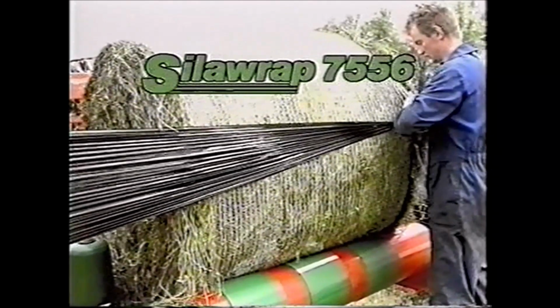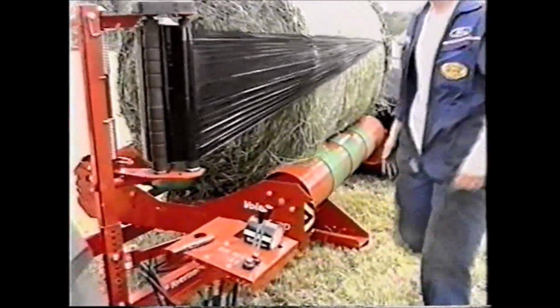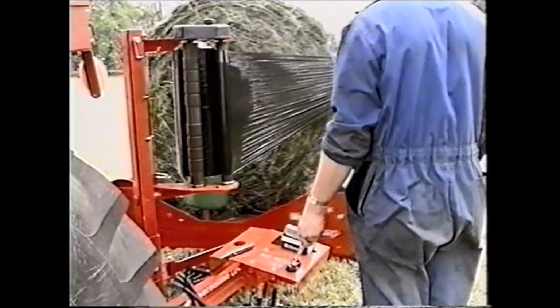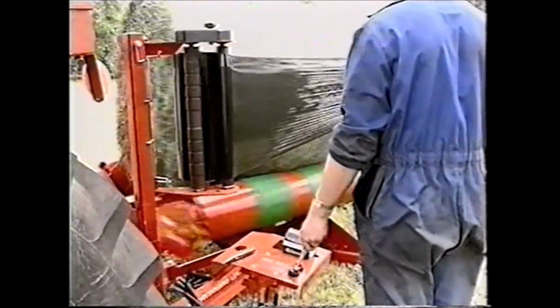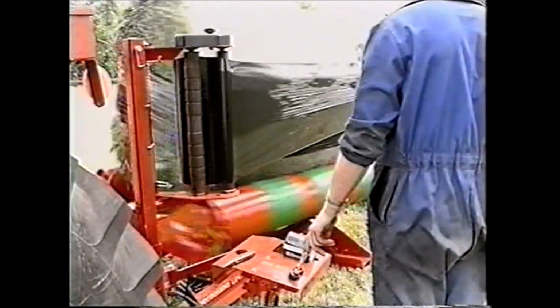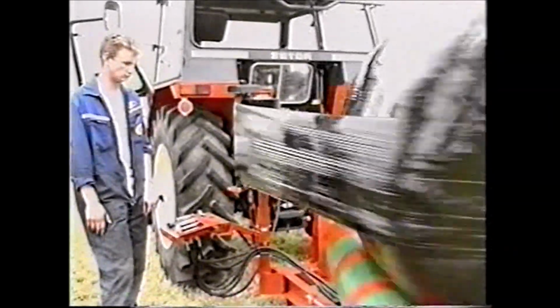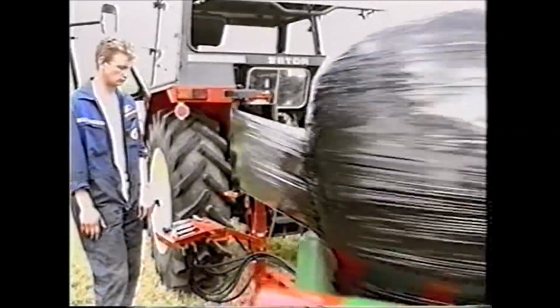The silo wrap 7556 is the ideal wrapper for the farmer wanting a simple, low-cost, efficient machine to wrap at the stack. Bales from 4 feet to 6 feet in diameter can easily be wrapped on the large turntable. The 3 wide belts ensure even rotation of the bale and therefore accurate wrapping. Film is controlled-stretched by 70% as it passes through the unique 20-inch pre-stretch unit before wrapping tightly around the bale.